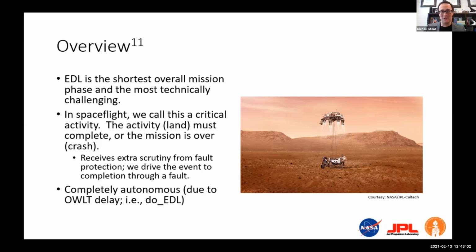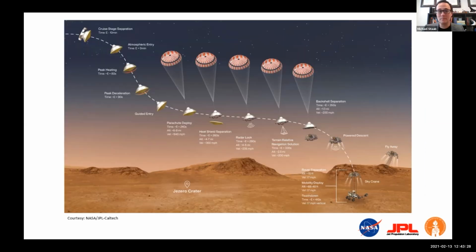To add to the complexity of all this, we do this completely autonomously because of the one-way light time delay. And on the spacecraft, there is a sequence on board that they just, I believe, sent up over the week. I think they actually sent it up yesterday. It's a sequence called do_EDL. It essentially is all the set of commands that we need in order to execute EDL autonomously on board the spacecraft. So I'm a systems engineer. I like looking at ConOps. So this is a very useful diagram for me to understand what is really going on here.